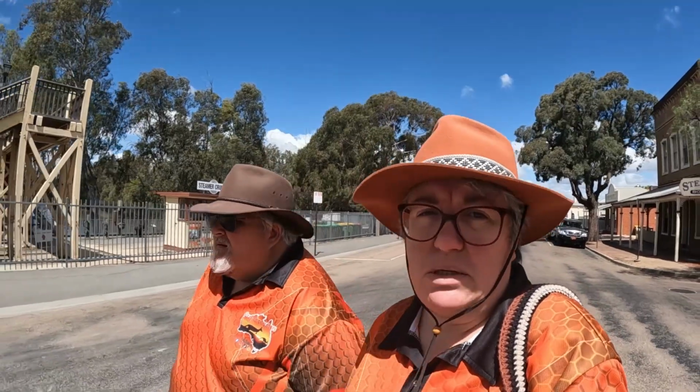So we're out and about today. We've come down to the Port of Echuca to have a look around. There's a discovery centre here. Not sure if the paddle steamers are running today, but we'll have a look. So here's a look around.